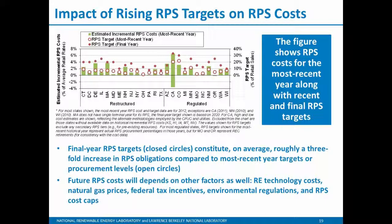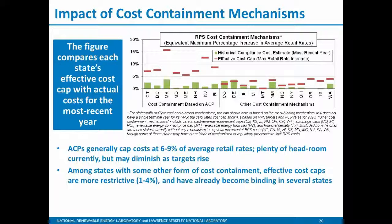This includes things like the trajectory of renewable energy technology costs, whether solar and wind costs will continue declining as they have. In addition, future RPS compliance costs are going to depend upon what happens to natural gas prices. It will depend on federal policies related to tax incentives for renewables and, of course, environmental regulations for non-renewables, like the new EPA regs that came out last week. And then, last but not least, future RPS compliance costs will also depend on the implementation of cost containment mechanisms that are built into many of these policies. That brings us to the next slide and the last of the cost-related slides.